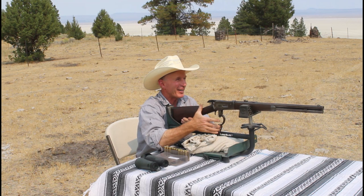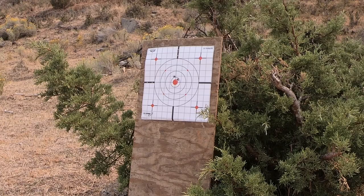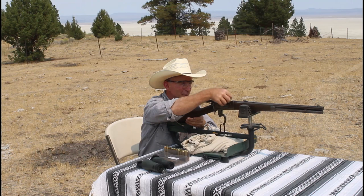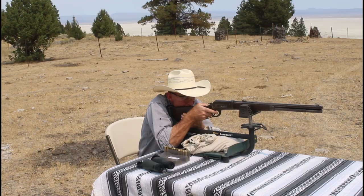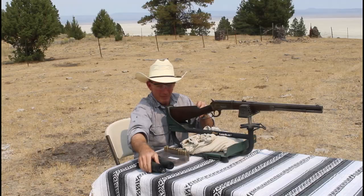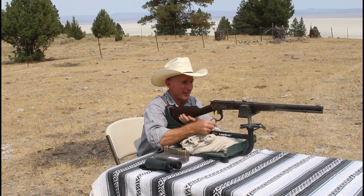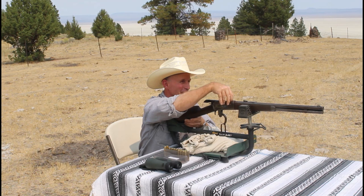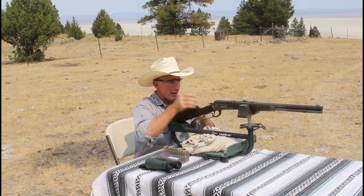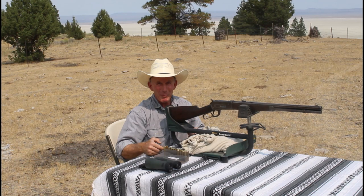What a massive improvement over what this thing was shooting like with that muzzle all screwed up. Okay, here we go with number three. Oh, heck with it. We'll just beat these last two down there, and then we'll go see how we did. Oh, there we got a little bit of a flyer on that one. That's all right. And one more. Let's see how we can do with this last round. Okay. Round number five. Okay, let's go down and see what kind of group we made.